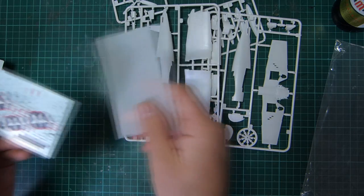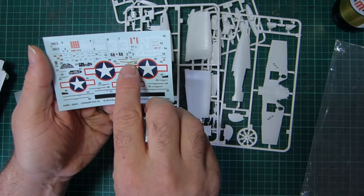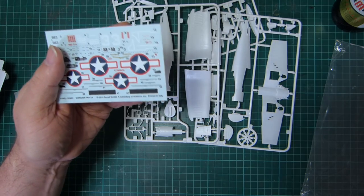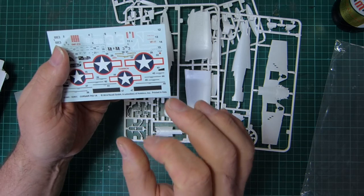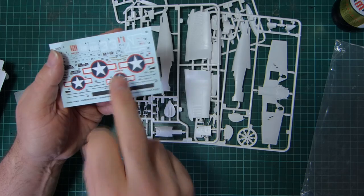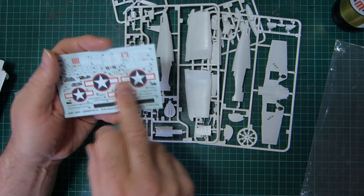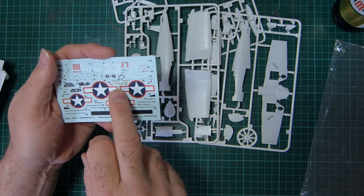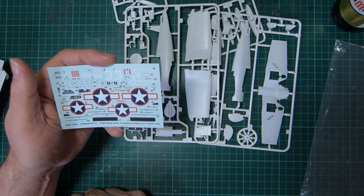Here's the decals here. Yeah, there they are. I might see if I can get away with these. I know Eduard do their new super fabric decal seat harnesses in 1/72nd for US Air Force and US Navy aircraft. But you know what, I'll give these a try and I'll see what they look like.